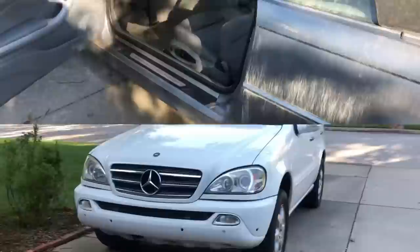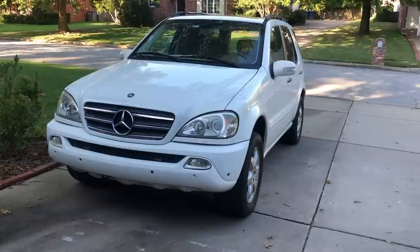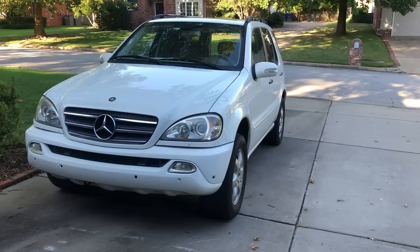All right, we're in the front garage. You know that one. Yep, that's my Stallion. Yep, that's the mighty ML that has been taking me everywhere and dragged back cars that are super, super heavy. This is the ML500. It's the V8. We have a battle scar.